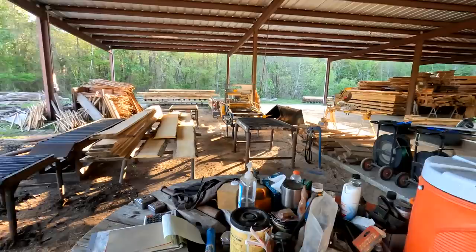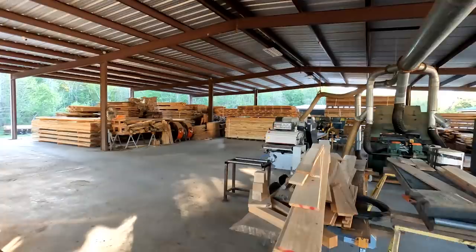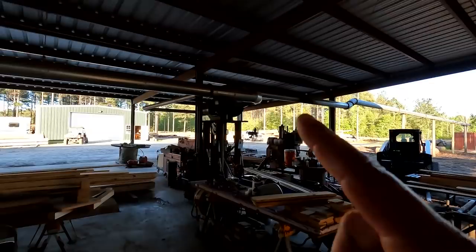Over there he's got a Baker Edger. He's got a very large dust collection system right there. It runs the sawmill and those woodworking machines over there. Let's go take a look at them. One thing I'm really envious about here at Jake's place is all the room. He's got this nice metal building right here with all the equipment under it. Plenty of room to stack lumber. Really nice operation. And that dust collector I was just talking about goes all the way over to his sawdust pile, about 30 yards away.